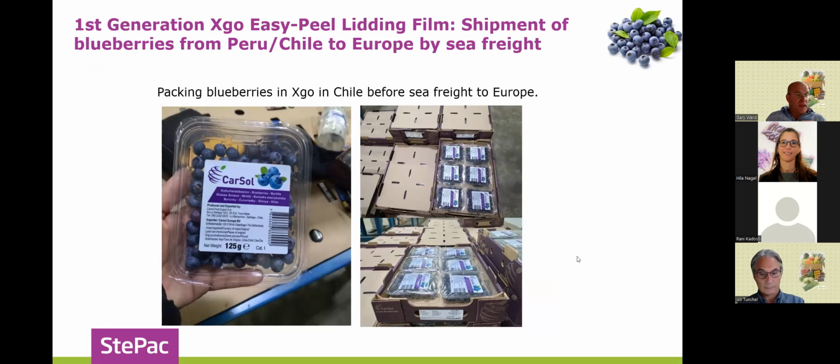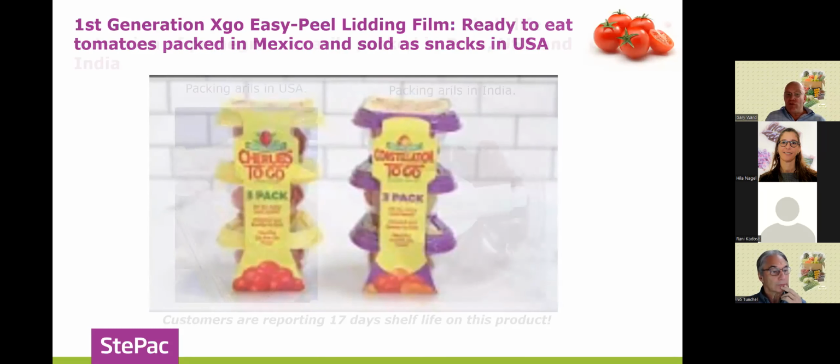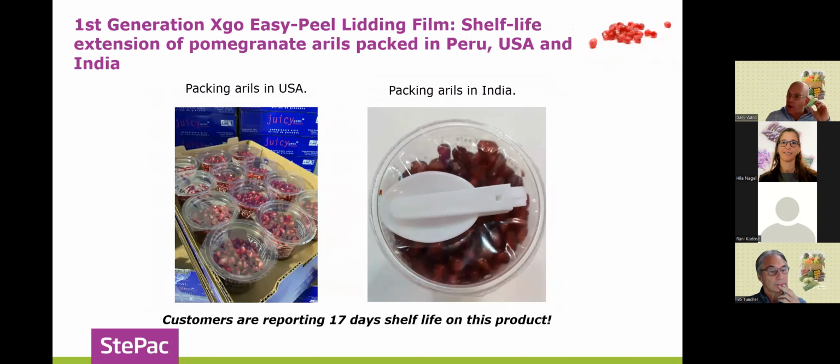Okay, now the same concept has also been adopted extensively in the pomegranate industry for preserving the quality of arils during lengthy supply chains, with customers in the USA, India, and Peru reporting shelf life as much as 17 days post-packing. And for this high-value produce item, every additional day means less waste and higher profitability for the packer, and also higher quality for the consumer, because as you can imagine, if you're packing in modified atmosphere, then at any one moment in time, you can expect that the quality of the produce will be superior to the non-modified atmosphere variant.